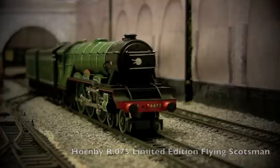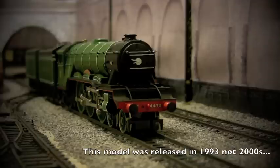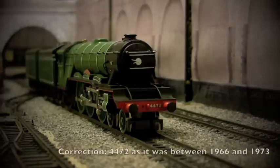In this video we're taking a quick look at the special edition Flying Scotsman from Hornby. This particular special edition came out in the early 2000s, and this particular model features the Flying Scotsman as it was between 1966 and 1972. This particular model has the dual tenders.